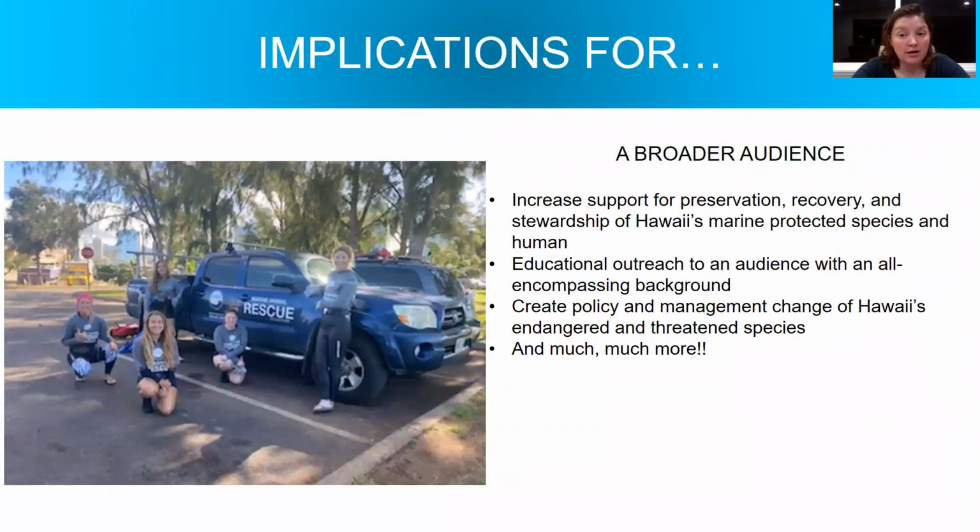Implications for a broader audience include increased support for preservation, recovery, and stewardship of Hawaii's marine protected species and humans, educational outreach, kind of like before and always, to audiences with an all-encompassing background, and creating policy and management change for Hawaii's endangered and threatened species, not just the endangered ones, but also the threatened ones, and much, much more.